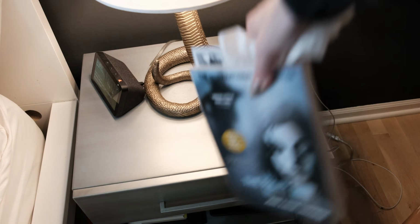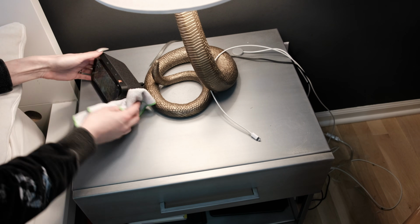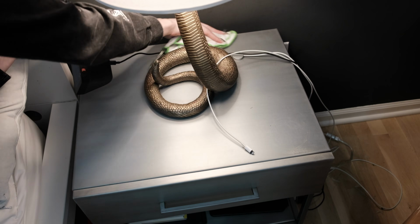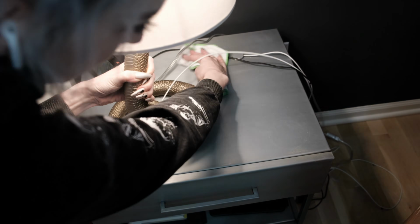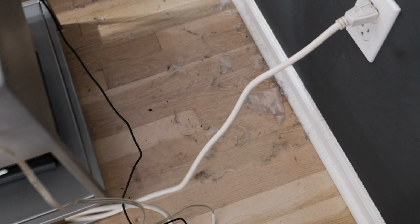Okay. All right. So we're working our way down the room and we're back at the nightstands. We've already decluttered and organized the inside of the nightstands, but now we're going to dust the top of the nightstand, the lamp, also getting this little Amazon thing. We're doing a bunch of dusting here, moving everything out of the way, and I'm going to take everything off before I clean it off as well. But first, I'm going to pull the nightstand away from the wall.